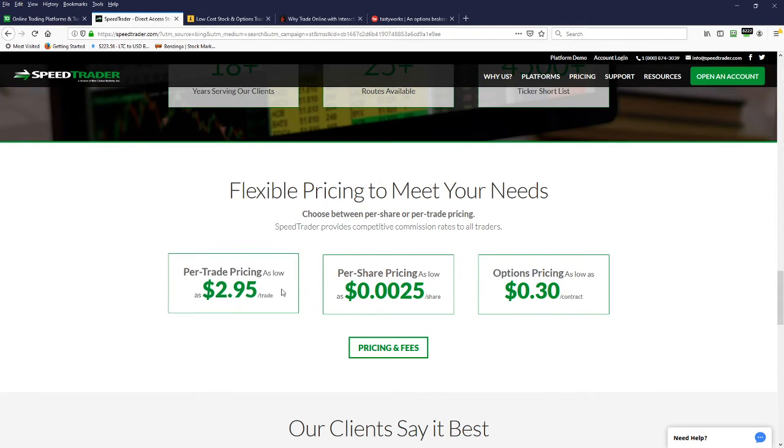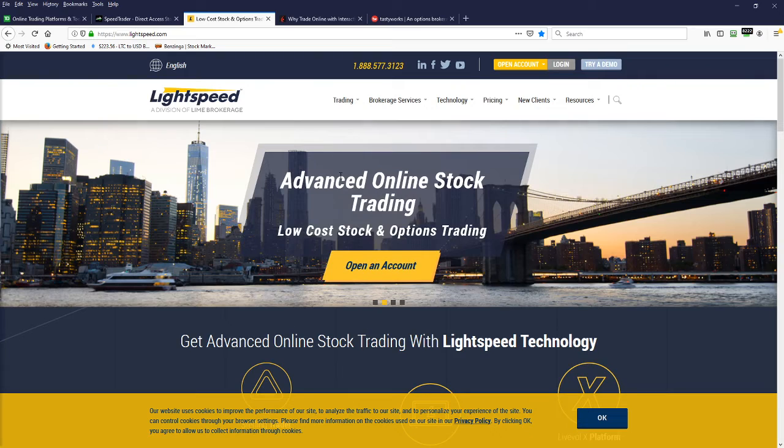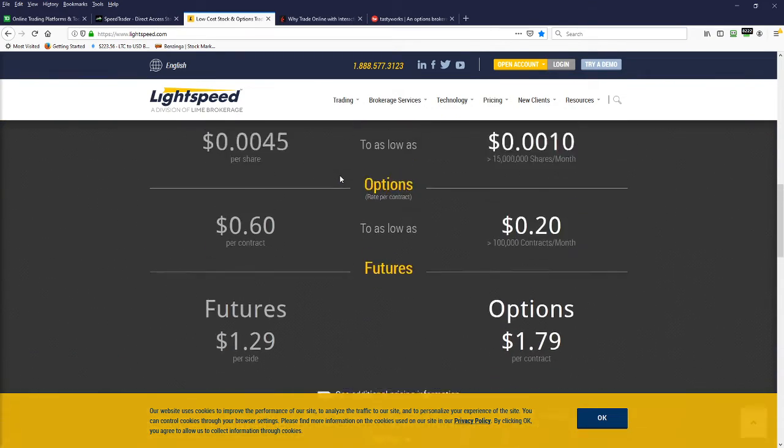I've actually gotten this price at Speed Trader, $2.95 per trade. That's $2.95 in a trade, $2.95 out of trade. So there you go. That sort of thing. And they have options pricing and whatnot, and they give you a whole list of pricing and fees, and they try to stay competitive with people like Lightspeed, who also has their own pricing structure.